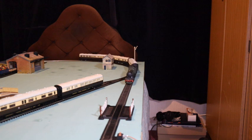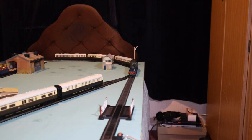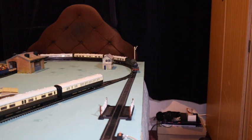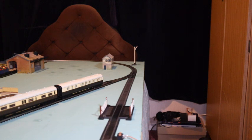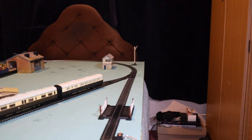I did own the original King Edward I, but I swapped it for some carriages many years ago. But this is King Edward I, and I bought it in BR livery. Now, this actually languished for many years in my attic because of family circumstances, other circumstances. You know, life gets in the way sometimes.